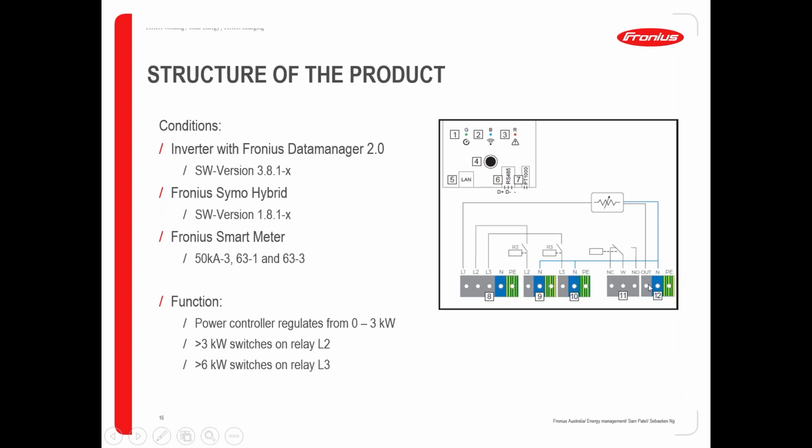And on the right hand side, you're seeing the output terminals. The output of that L1 goes into the heating elements of the hot water system, which Sebastian will cover in detail in the next few slides.